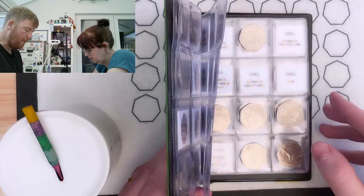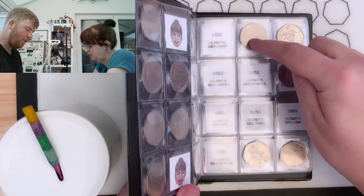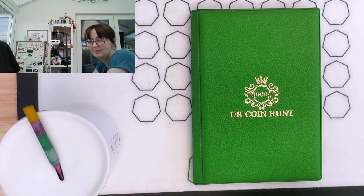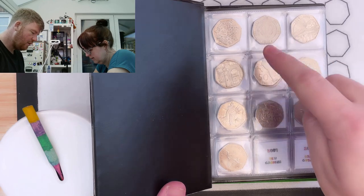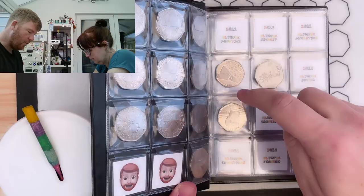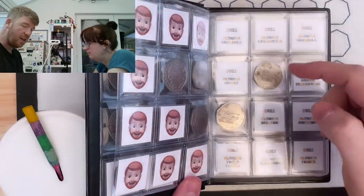So, yeah, you're doing well for the Olympics. How many have you got? Not many more. Two, three, four, five, six, football, seven. NHS got. Suffragettes got. I've got five Olympics, including the top five.